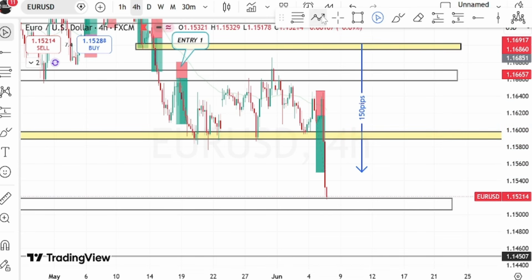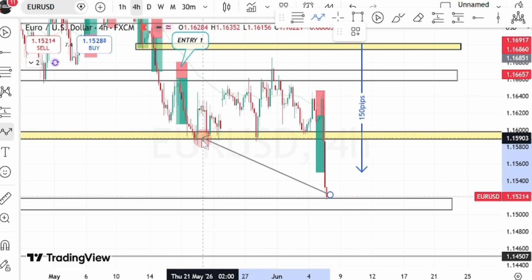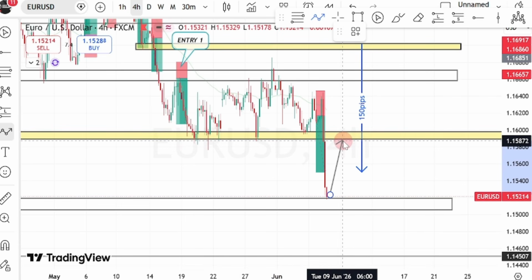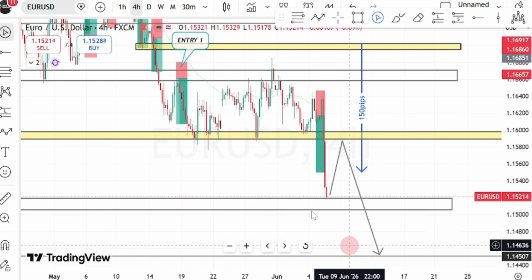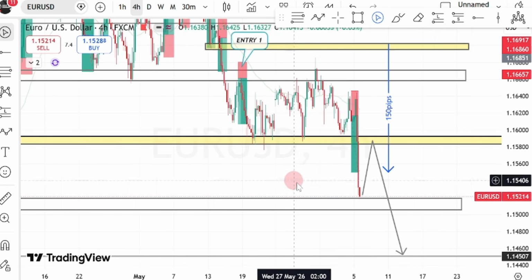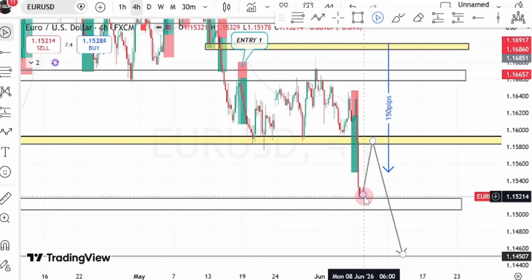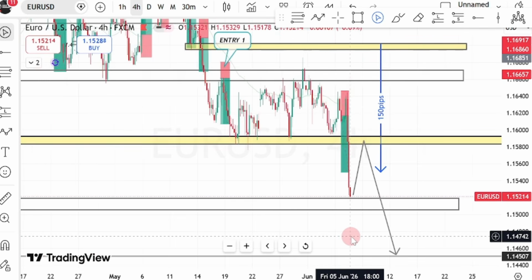Okay, so all we need to see for the coming weeks is pullbacks. Okay, a bullish pullback to any of these zones of the 1.158, and a bearish continuation to the 1.1507. Okay, then we can go all the way to the 1.145. All right, so these are actually the zones we are looking for. It's more like buy and sell scenarios for Euro USD.